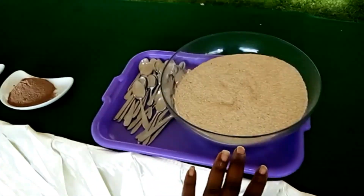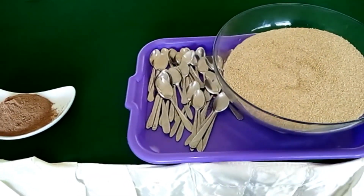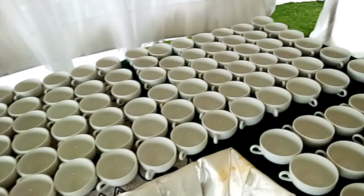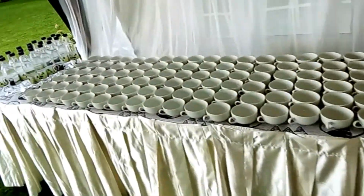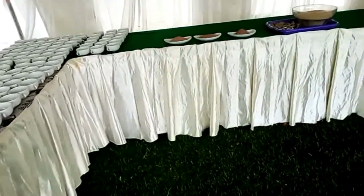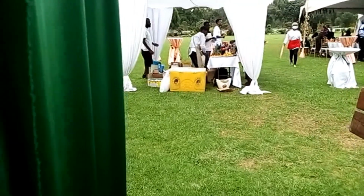On this section, we have already put the setup for tea because they are having evening tea. We have sugar and some chocolate, and the cup setup, this is how it looks like. So later they will be bringing their thermoses and they will place them there. One will have coffee, another one with milk, and another one with hot water. That's the bar area over there.